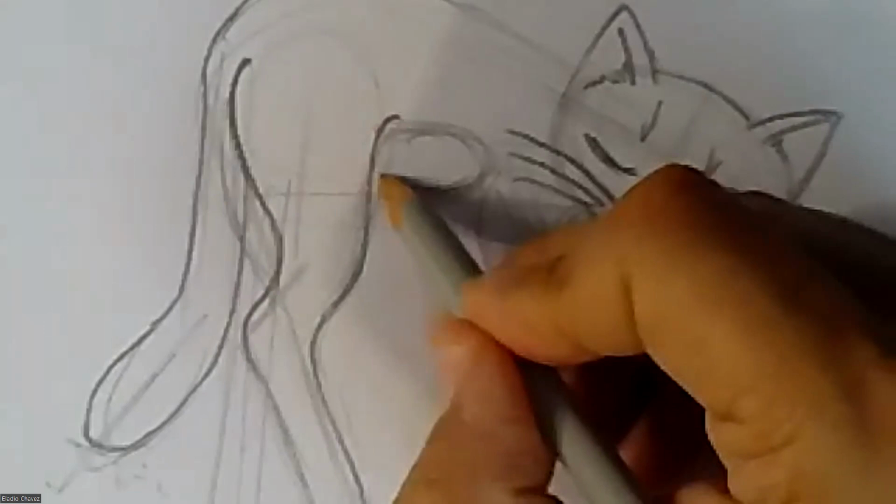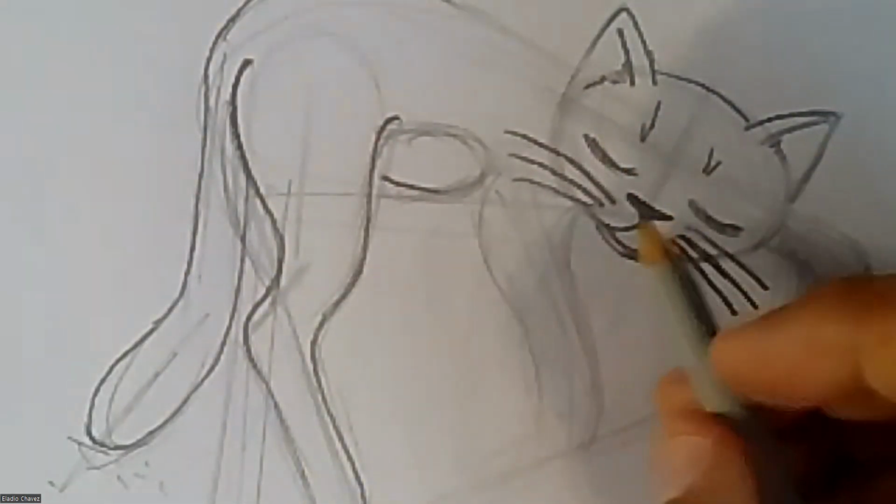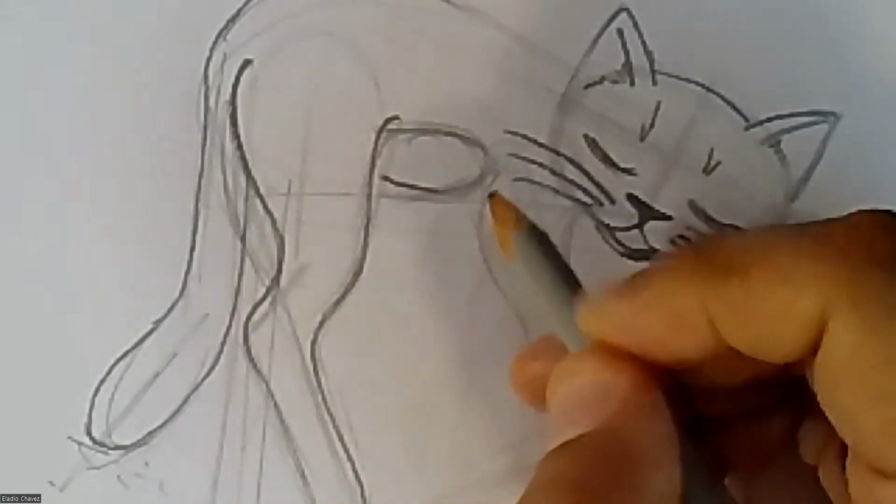Good job, artist who broke it down. Really, he's really just laying on those books, waiting for that bookworm.